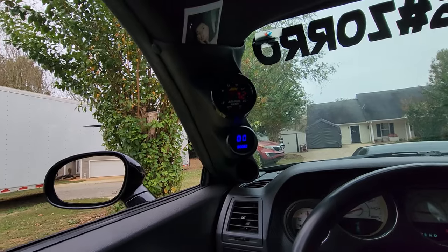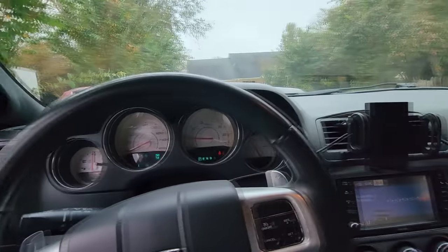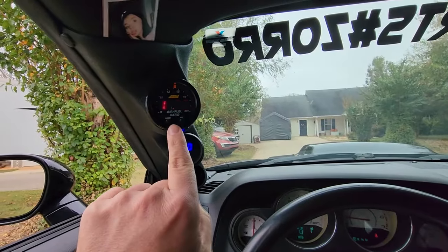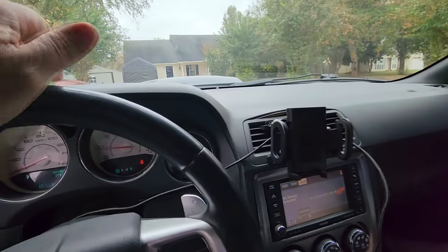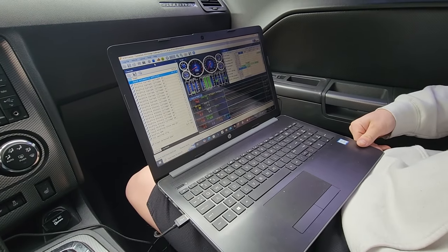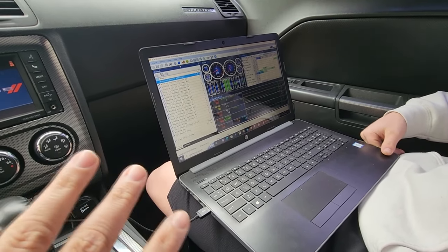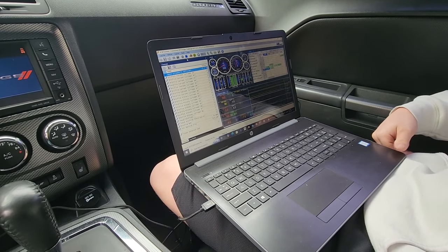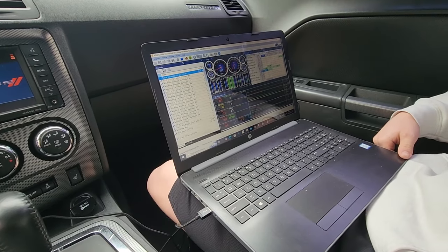So we got our wide band up here, boost gauge right here. All the LCD screens are going all crazy on the camera there, I can tell you. So you probably can't read it. We got our HP Tuners logging. Everything from idle, cruising, driving, all that stuff's pretty much dialed in. FRP has it dialed in pretty good. We're just working on the wide open throttle tuning.